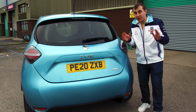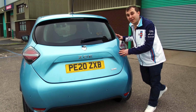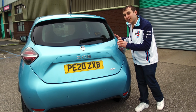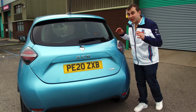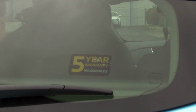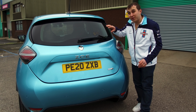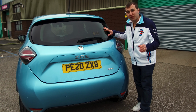The last pro, before I finish the pros and cons: I've spent the whole day with this car, and I will tell you now that there's a reason why the Renault Zoe is one of my favourite electric cars and will always remain it, because every time they bring a new one of these out, it gets better in every single way. And this pro is one of the main things they've made better. It's got a 5-year, 100,000 mile warranty on the car. The battery's 8 years, but the car itself now is 5 years. And that is why the Renault Zoe will remain my favourite car, because Renault are constantly improving this car, making it one of the best.